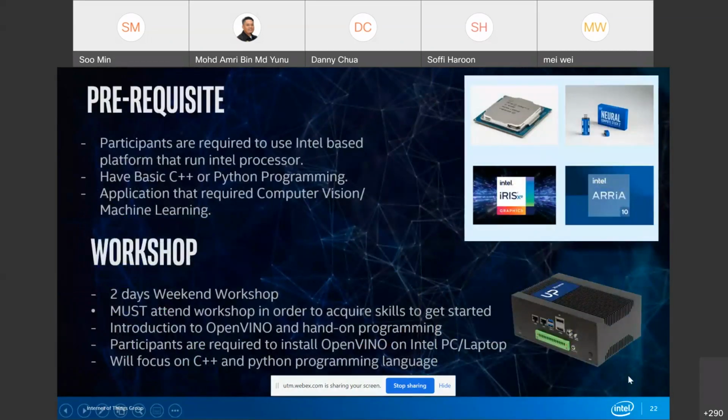Next. For this AIoT track, the prerequisites are very simple. First, it needs to run on an Intel-based platform, because OpenVINO itself is limited to Intel-based platforms. Then you need some basic programming, which is either C, C++, or Python. And you need applications that require computer vision and machine learning. For this track, we provide a workshop. It's going to be a 2-day workshop where we introduce you to OpenVINO and some hands-on programming, with some samples so that you can experience OpenVINO yourself before you apply it to your project.